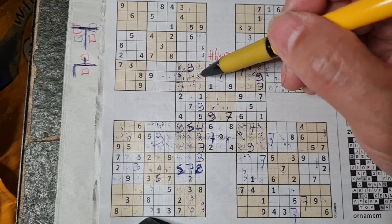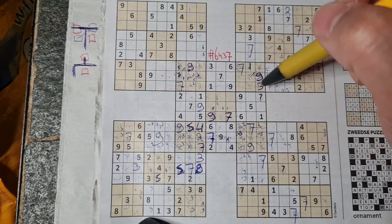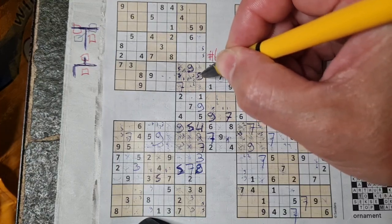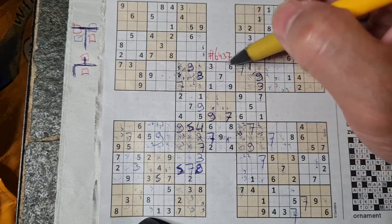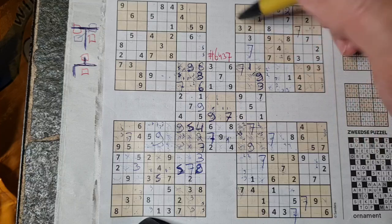Oh, I think it should be here then, because we have a 3 in the first row, we have a 3 in the third row, so the only place left for the 3 should be there. So the 6 and the 8 are left, we have a 6 in the first row, no 6 there, 6 should be here, and 8 goes there.